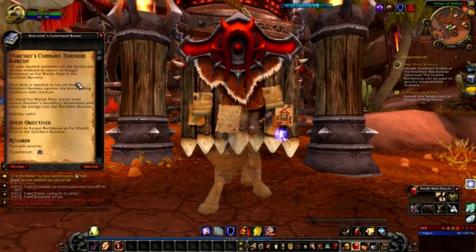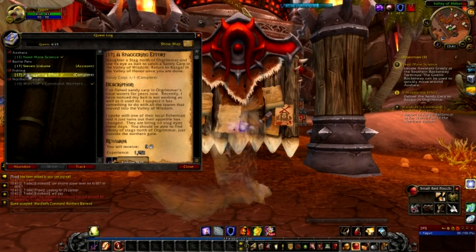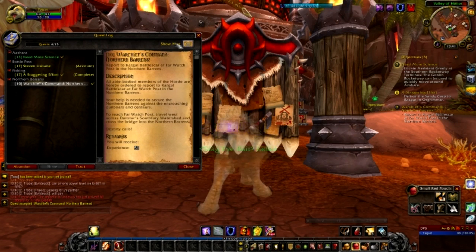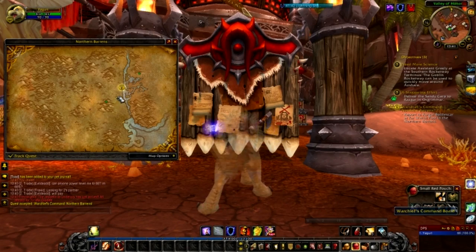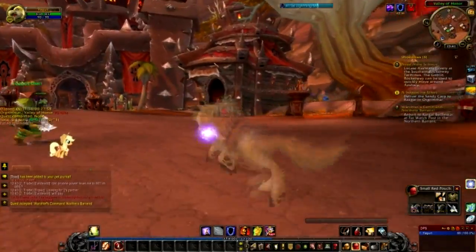The Northern Barons: all able-bodied members of the Horde are hereby ordered to report to Cargill Battlescar at the Farwatch post in Northern Barons. So that's kind of cool, because that will actually send us on a cookie crumb trail there. Oh, in fact, it's too low for us. We've already outdone that one. You can see it's sending us to the Northern Barons. We must have leveled up somewhere else, so we really don't need that quest. No wonder I abandoned it.